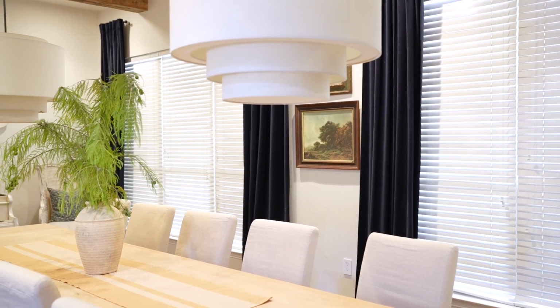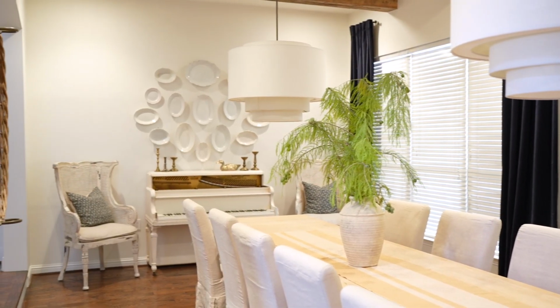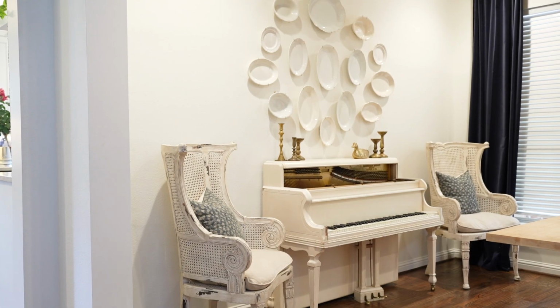But you asked about plates. We do have a great resource for that. They're just Amazon little plate holders. We've been using them for years. They look really great. We love a plate wall. We have the platters in your dining room over your piano. So that's a good resource.